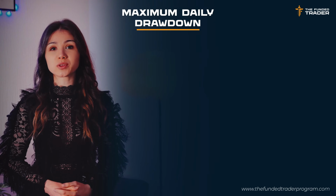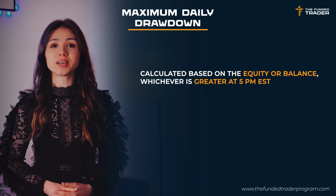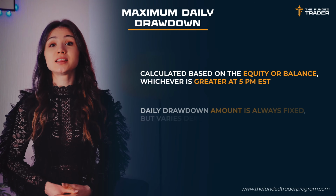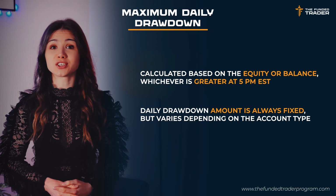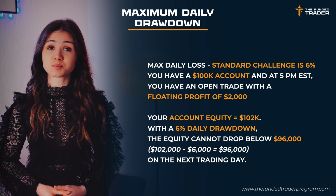The maximum daily drawdown is calculated based on the equity or balance, whichever is greater when the day changes at 5 p.m. Eastern Standard Time. The drawdown amount is always fixed, but varies depending on the challenge type. For example, the maximum daily loss for the standard challenge is 6%.